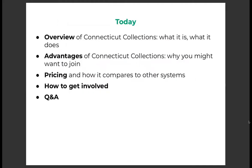So what we're going to do today is give you a little overview of Connecticut Collections, the project, what it is, what it does. And some potential advantages of Connecticut Collections, why you might want to participate in this project of CLHO. We're going to talk a little bit about pricing, of course. Everyone wants to know how much is this going to cost, and think a little bit about how it compares to some other systems that you may be familiar with, and then go over the next steps if you're interested in joining Connecticut Collections, this Archives Collaborative. We'll also leave plenty of time at the end for your questions.